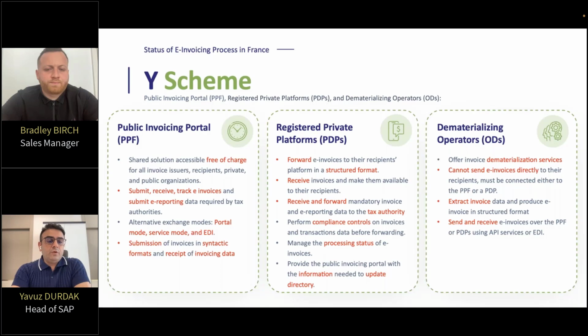Additionally, the public platform has three alternative modes, which we will discuss in the following slides: portal mode, service mode, and EDI mode. So these three main alternative exchange modes can be used in the public invoicing portal. Additionally, submission of invoices in synthetic formats and receipt of invoicing data will be enabled by the PPF.